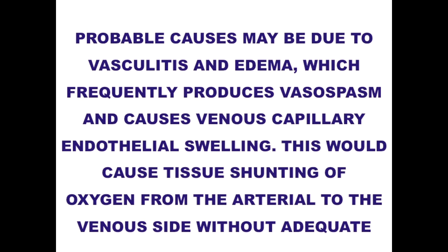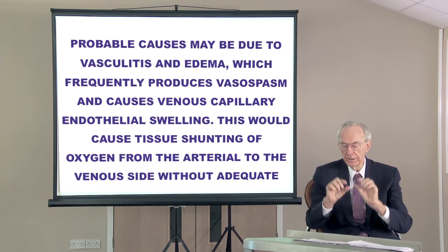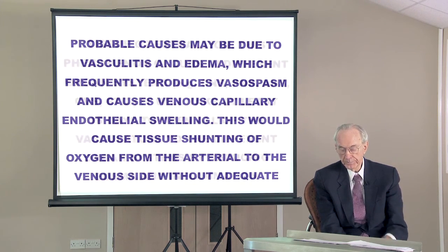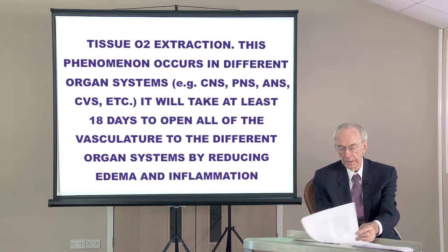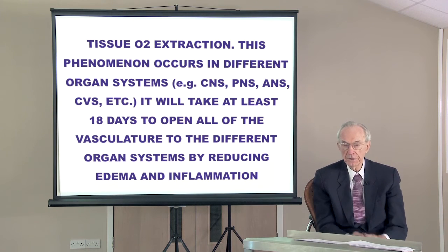And of course, it's usually lymphocytic, triggered by some of the agents I've talked about. And what you get is endothelial swelling, where the cells in the endothelium swell. And that impairs the extraction phenomena to the different organs on the next slide. And that will cause inflammation.